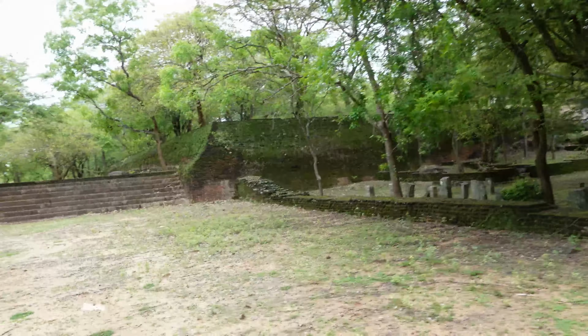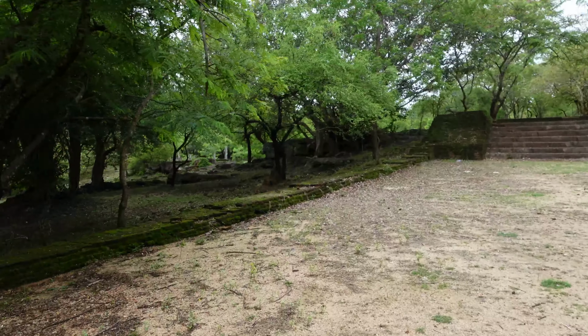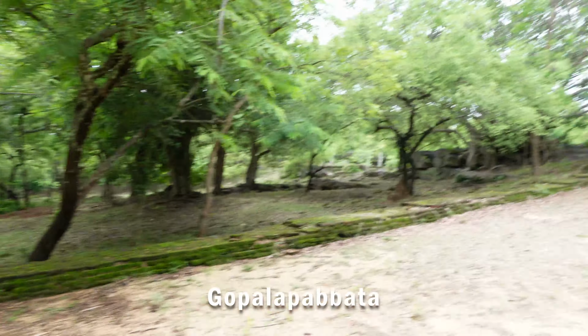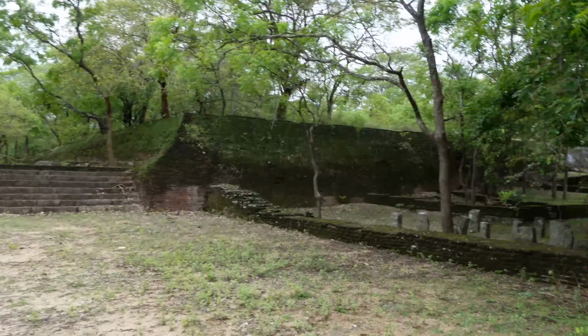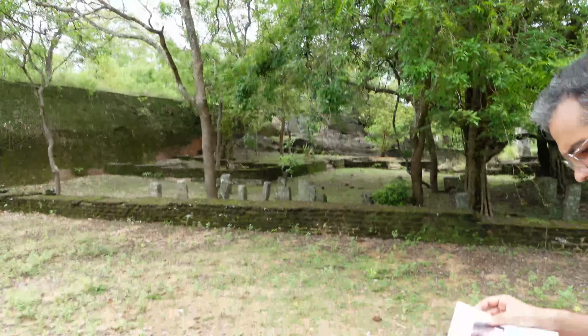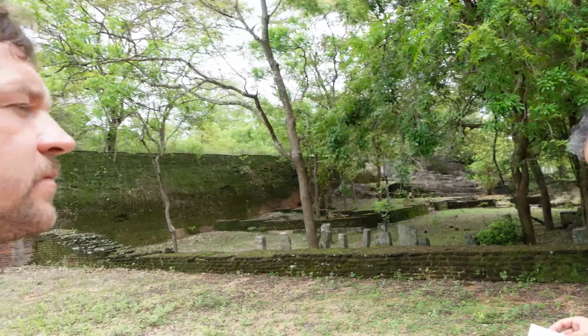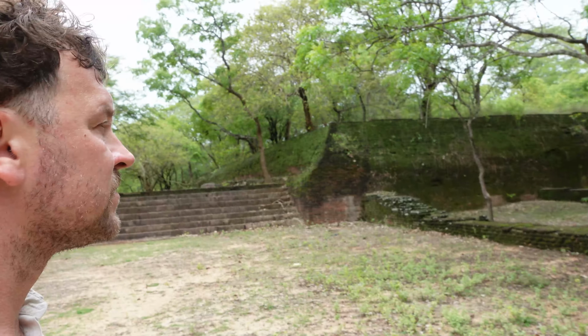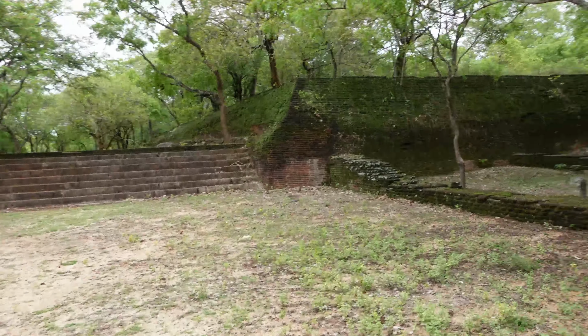Some sort of steps structure with flattened platforms. It's called Gopalava Pavata, hill of the cowherds. Hill of the cowherds. Oh, is this the place? I think they might have one of the oldest inscriptions here dating to 200 BC. Yep. Donatory inscription in the Brahmi script of a pre-Christian date mentioning that it was the cave of a person called Madalaya. There you go.